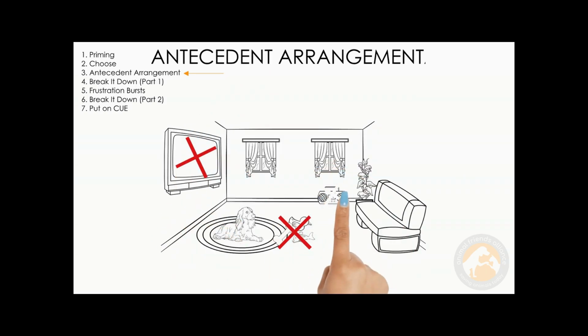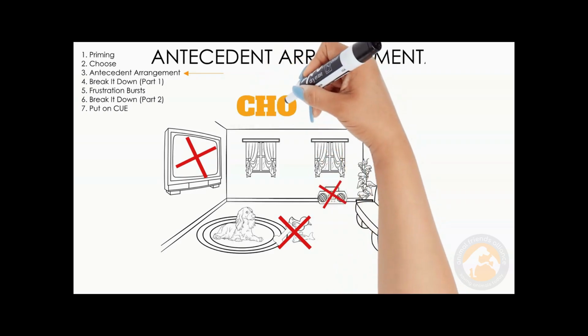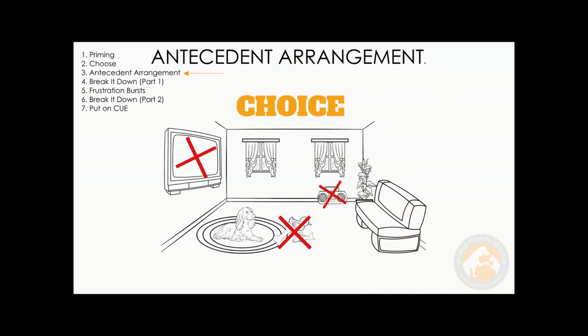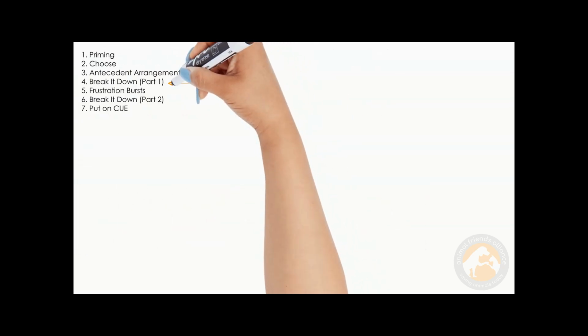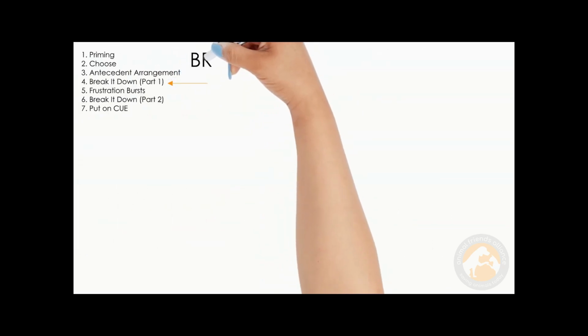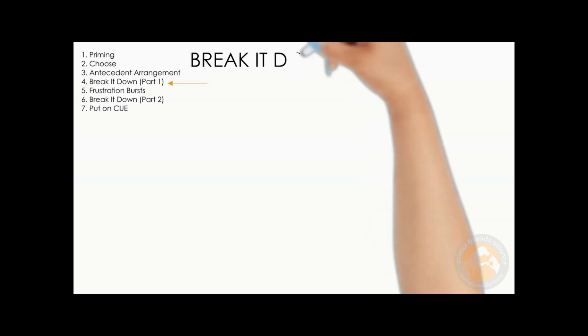Antecedent arrangement also includes ensuring that the desired behavior is always offered as a choice. There should be no use of force, fear, nor punishment anywhere in this process, and the learner always has the option to leave if they so choose. Now that our learner is in a prime learning environment, next we have breaking it down into small steps.